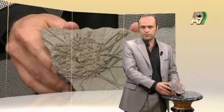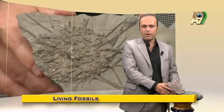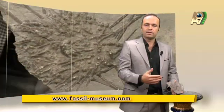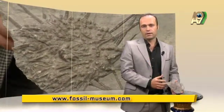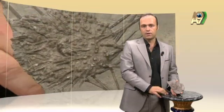this organism was fossilized. The sea urchin is a member of the echinoderm family from the class Echinoidea, which are typically spherical and symmetrical life forms. In other words, it is spherically symmetric. That means that from whichever direction we look at it, both surfaces will be equal to one another. It has very interesting properties.